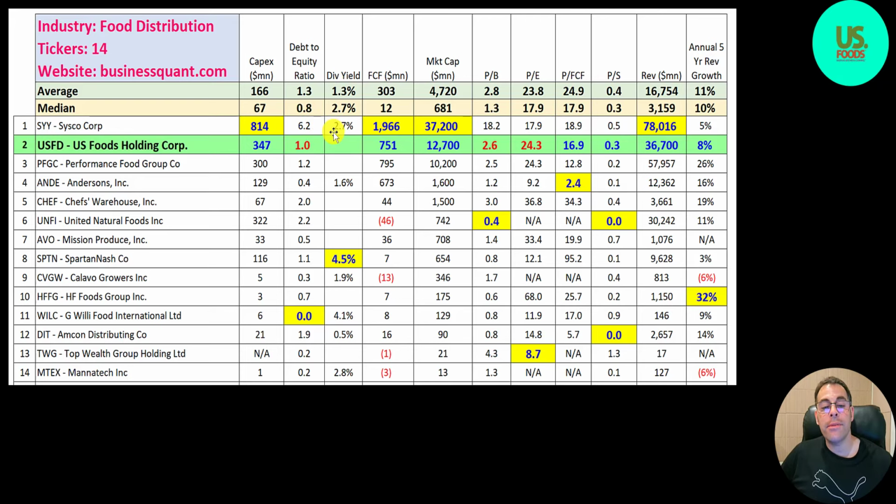They do not pay a dividend. The third highest free cash flow, $750 million. They rank second in market cap, $12.7 billion. Price to book is a little better than the average. Their PE is a little worse than the average. Really good price to free cash flow. They're trading at 17 times free cash flow. Better than Cisco, not as good as Performance.